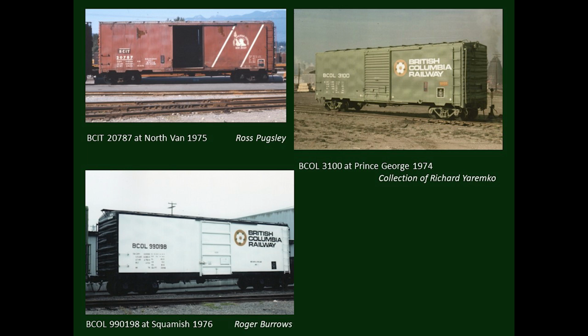Many were converted for work service, including the well-known material reclaim car in black and white, and also the Cat Dozer cars. The last cars were withdrawn from service in 1994.